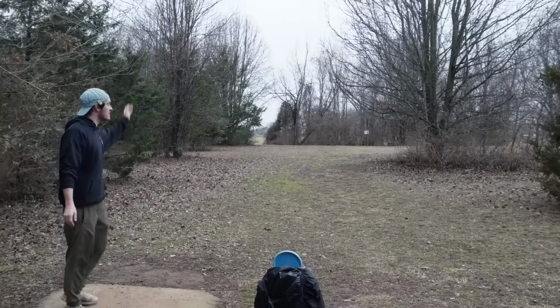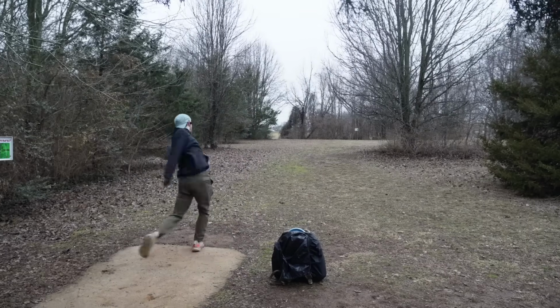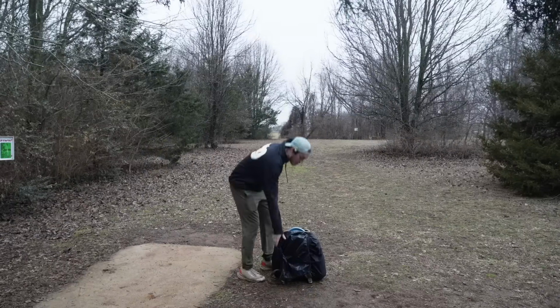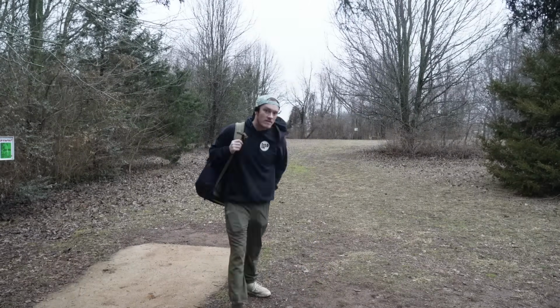Yeah, I'm basically throwing right to the short tee pad and then attacking from there. The more aggressive shot that I see a lot of people throw is they just go distance driver, lots of hyzer, and then hit the gap. I think that was 2 inside. I mean, that's definitely the play. If you can hit that gap, you've got a 200-foot approach shot, whereas with laying up, I still have like 350 feet.